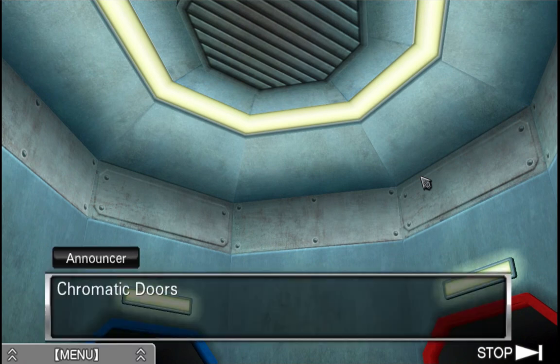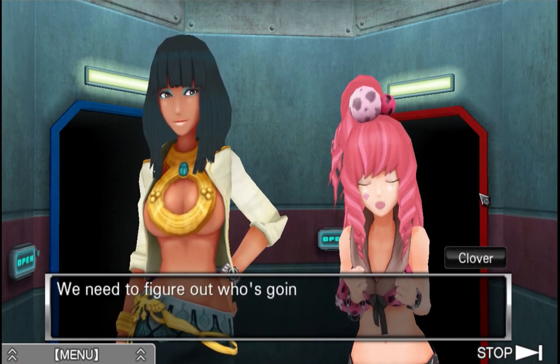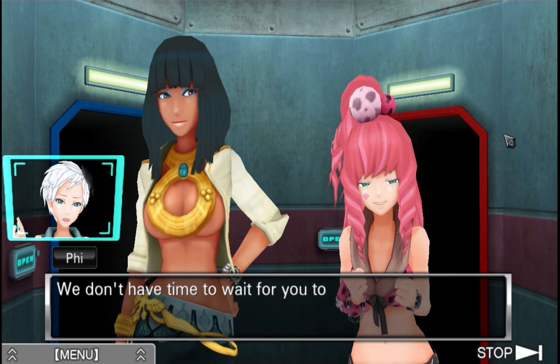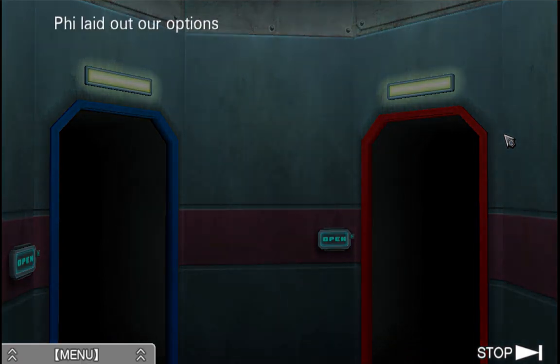Chromatic doors have opened. 5 minutes remain until chromatic doors close. The doors have opened. We need to figure out who's going where and fast. I'm going for blue. That's the only way to go. So our options this time are... We don't have time to wait for you to figure it out. Just pay attention. I'm only gonna say this once. Okay, ma'am. Fill us in on our options.